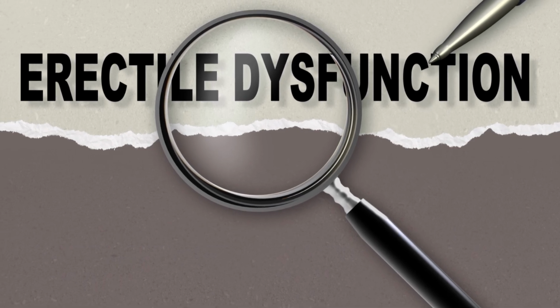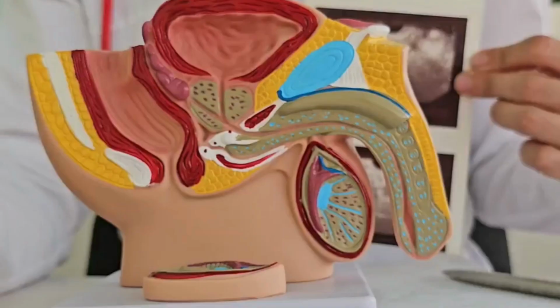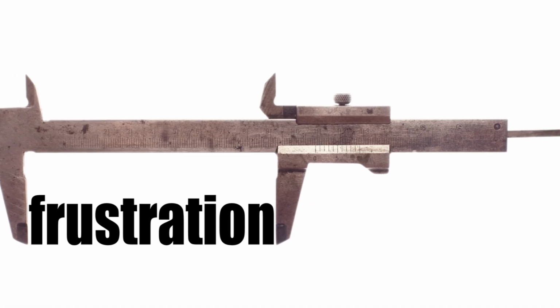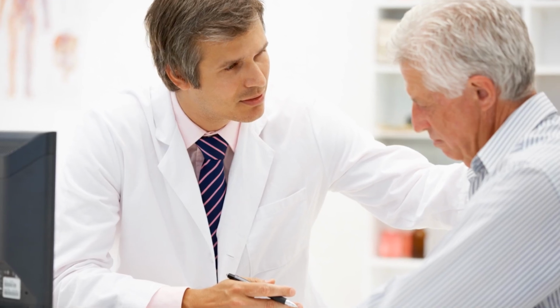Erection is a complex balance between the cavernosum smooth muscle, the pelvic nerve, and vascular status. Erectile dysfunction, or ED, is a common condition where men have difficulty getting or keeping an erection. This can be a frustrating and embarrassing problem, but the good news is that effective treatments are available.